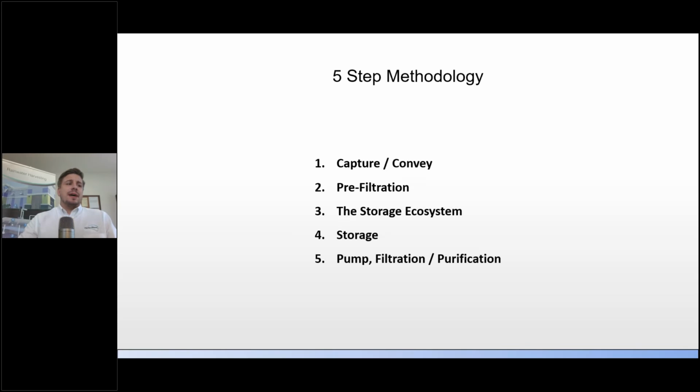So to recap the 5 steps, it is capture and convey. We've got to bring the water together, head it in the direction of the storage system. Pre-filtration, the storage ecosystem, the biofilm, the magic of rainwater harvesting. 4th, the storage, and then 5th, the pump and filtration / purification.